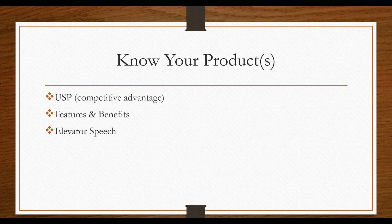We talked about the elevator speech. That's one way to orient people to what it is that you do and what your products are. Another way to do that is through a USP, and USP stands for unique selling proposition. It's kind of a fancy way to say competitive advantage. It's just knowing what it is about your particular product that makes it unique or special or different. What is the reason that people would choose that product or your company over all the other choices that they have? And so you have to really think about what that one or two things are.